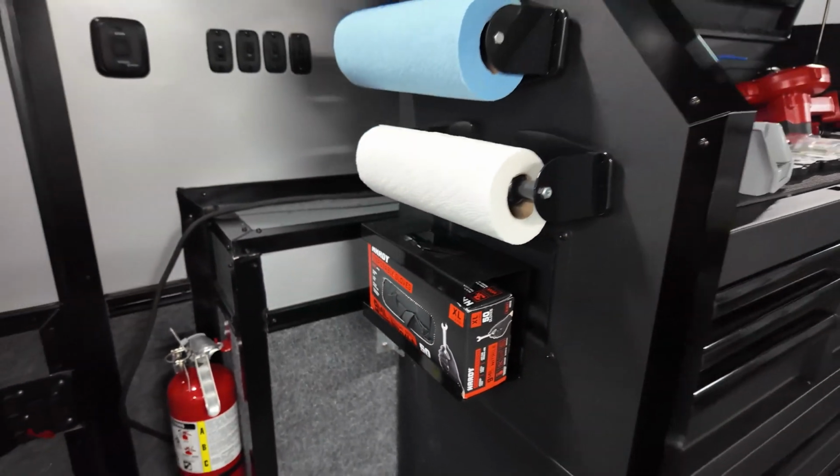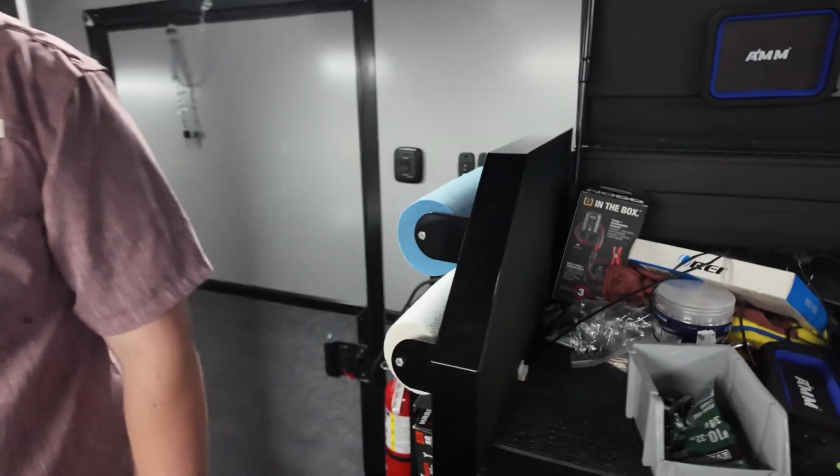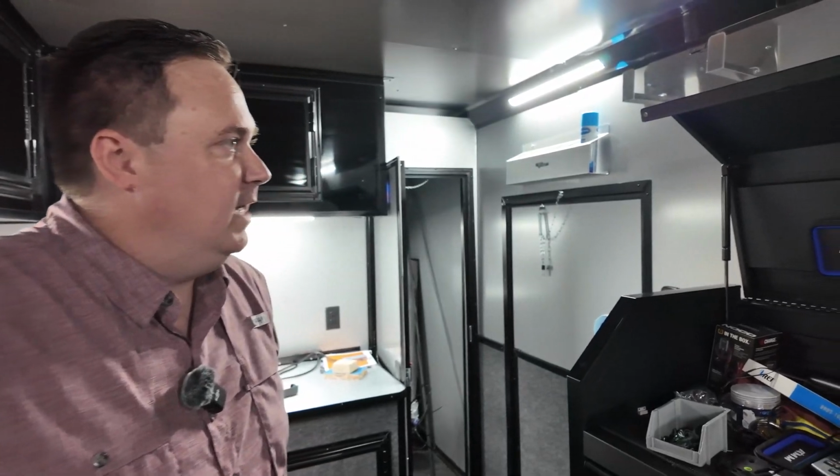Again, removing the wheels wasn't too big of a deal, but it was very heavy. We had all the tools in it, so we had to take some blocks and lift on one side, and I mean, we did it. But yeah, that's the toolbox, which I think we're pretty proud of.